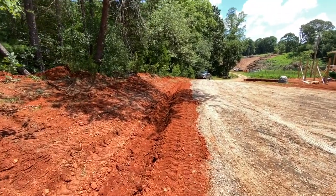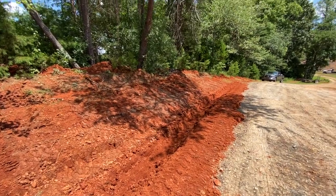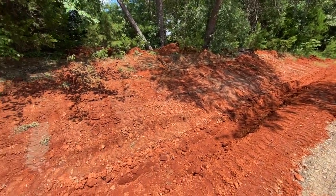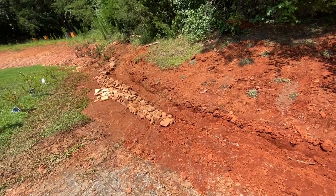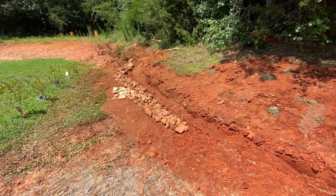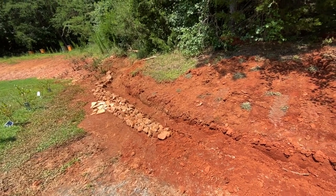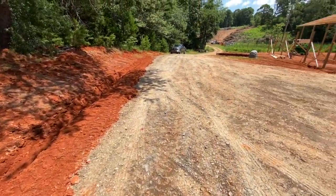So we are trying to give it an actual path, and we're going to build up little stops along the way, lots of them, so that we can slow down that flow and hopefully decrease the erosion that's going on. So we started to put some rocks out here first thing this morning, real early. We came out and took the rocks and started lining along here, and then walked the path down there to kind of pack in some of the dirt.